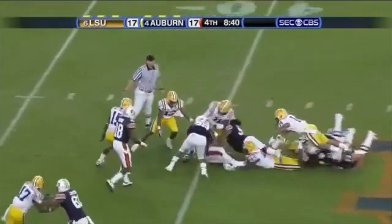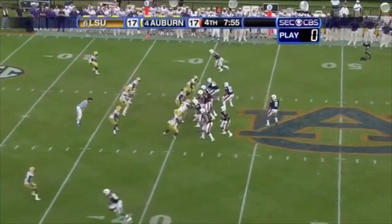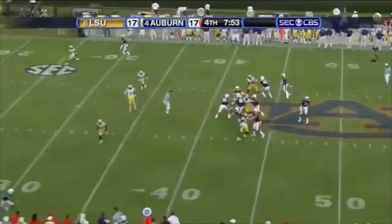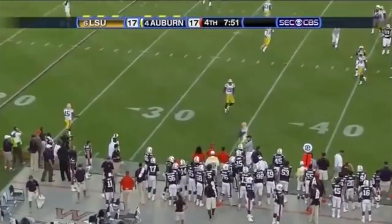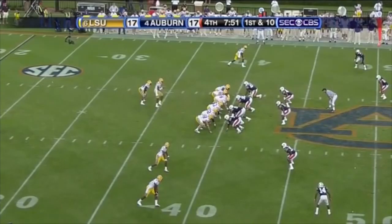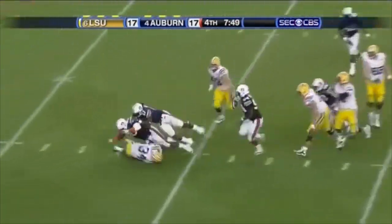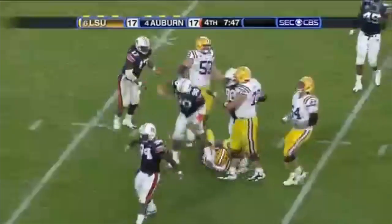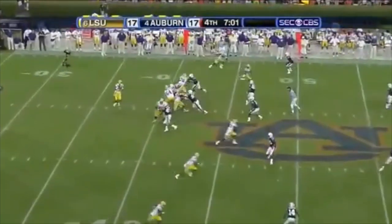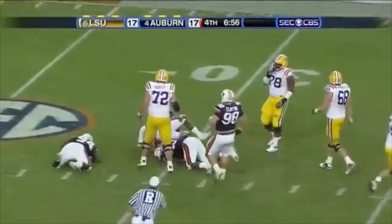Up the middle they go. Mario Fannin, number 20, got back. No flag. Oh, he is going to throw it. Near side. Incomplete. Wow. Well. Jordan Jefferson. Hand off. Big play defensively. Ridley stopped by who? Third and six. Guess who? Him again. Nick Fairley.